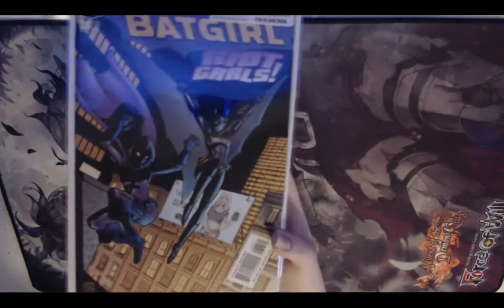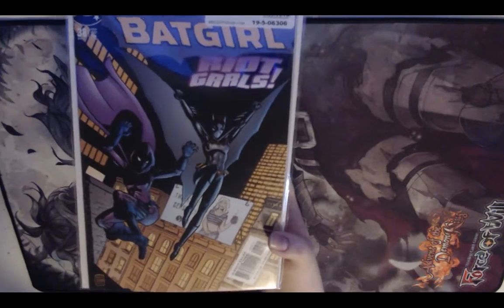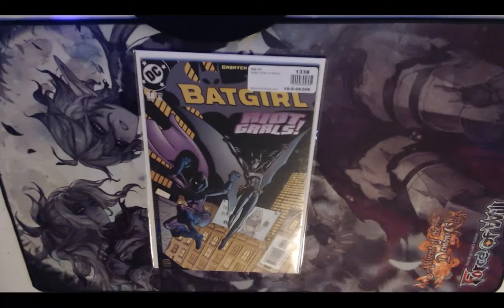I love this cover with Spoiler and Cassandra together. I'm still trying to pick up the original Batgirl series. This is issue 38. I believe this is immediately what picks up after the trades they put out, the 3 oversized trades that they never continued with. So I'm prioritizing from here to sort of the end, and then I'll go back and pick up the first half maybe.